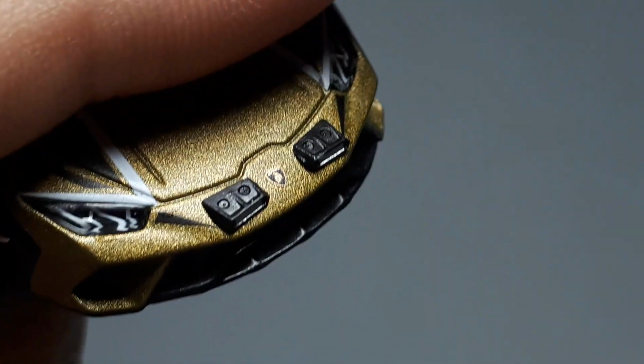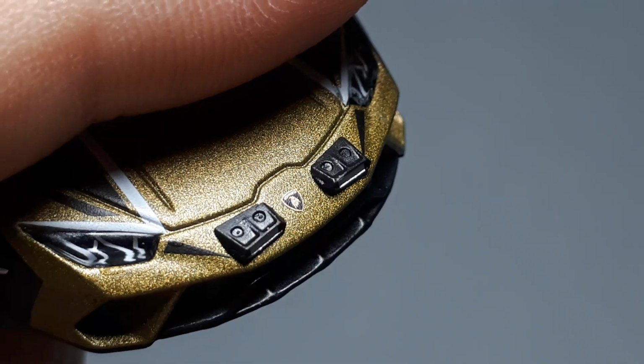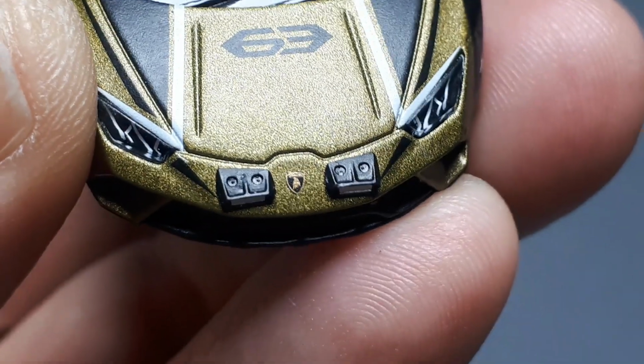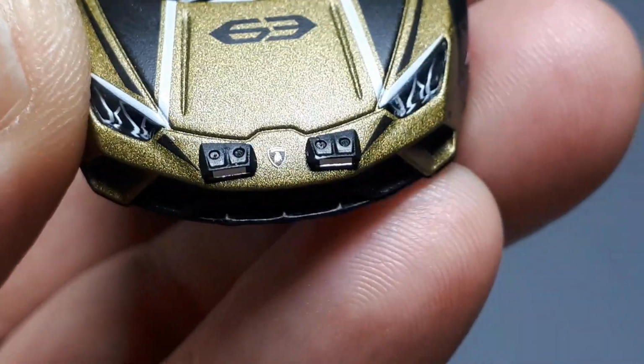See if I can get in on that badge a little better. That's a pretty good badge, especially for the price of a MiniGT. There are much more expensive models with worse Lamborghini badges than that. So very, very well done.